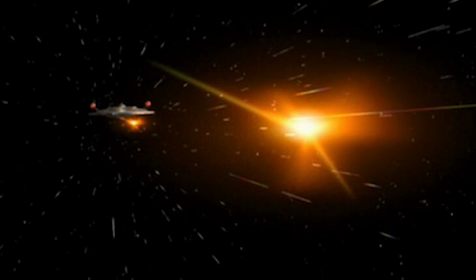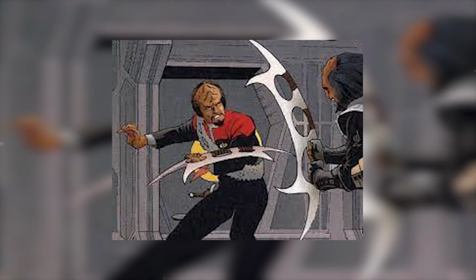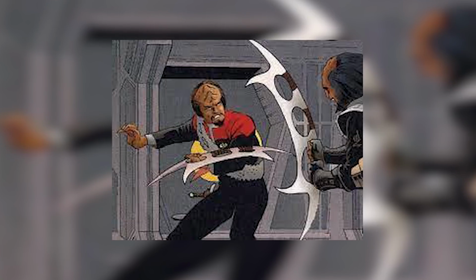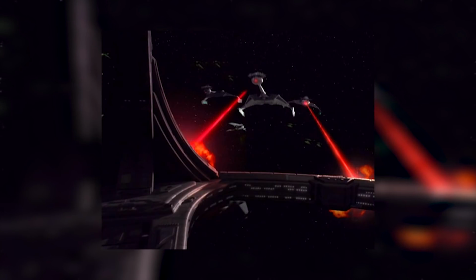Before we go over the Klingon ships within the fleet, we can't forget about the Klingons' main weapon, which is the bat'leth. Klingon warriors prefer to fight in close combat, which allows them to kill their enemies with a bat'leth. A lot of the best battle scenes in the Star Trek universe are due to the Klingons, in my opinion. Their attack on Deep Space Nine is always one of my favorite battles to watch in Star Trek.